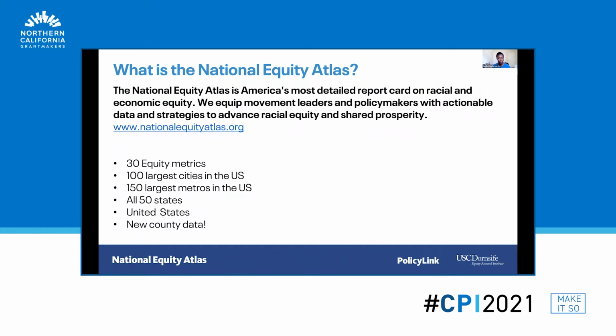Although there is overlap across indicators in the tools, I'm thinking of demographics, homeownership, housing burden, income. The indicators included in the Bay Area Equity Atlas are driven by local leaders who use the data to advance their equity campaigns and who serve on the advisory committee for the Bay Area Equity Atlas.